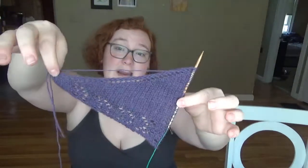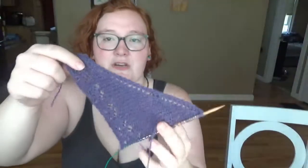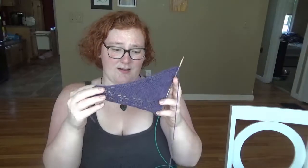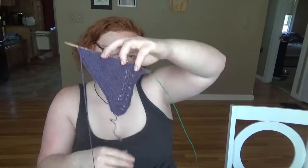So it's going to be obviously an asymmetrical triangle. It's going to look like this, only way, way bigger. It's got a little bit of lace detailing here, sort of a chevron pattern, and that's going to continue all the way up the edge, and the middle bit is just garter. But yeah, so this is going to be a one skein shawl, and you can make it as big or small as you want. I'm debating whether or not I want to put occasionally an entire row of this chevron pattern. I think that what I want to do actually is the last 12 rows will be chevron pattern all the way across. I haven't really decided yet, but we'll see when I get there.